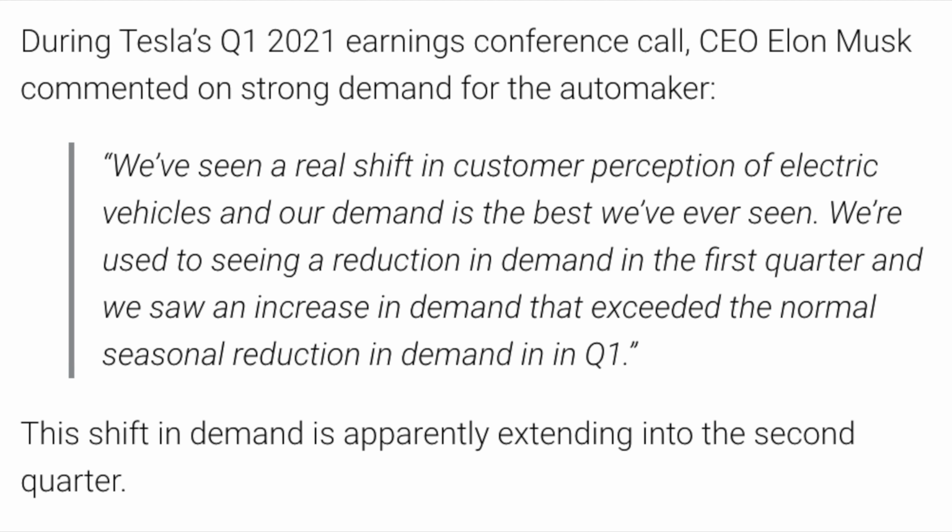During Tesla's first quarter 2021 earnings conference call, CEO Elon Musk commented on strong demand for the automaker. "We've seen a real shift in customer perception of electric vehicles, and our demand is the best we've ever seen. We're used to seeing a reduction in demand in the first quarter, and we saw an increase in demand that exceeded the normal seasonal reduction in demand in quarter one."